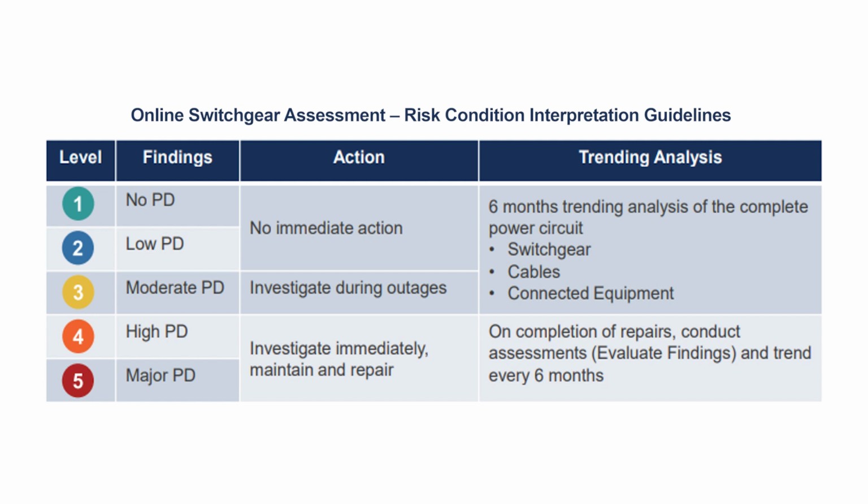So from that, we are able to tell the client that you've got low PD, and we usually classify it as risk condition level 1 to level 5, whereby risk condition level 1 is low PD and it's acceptable. Level 2 is low to moderate. When we look at level 3, that's where we're saying it's starting to be moderate to high, and then level 5 will be a major finding and requires intervention from the client side.